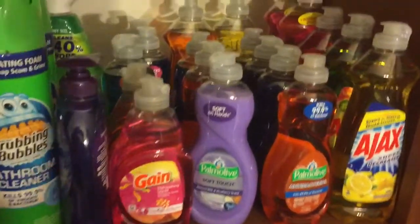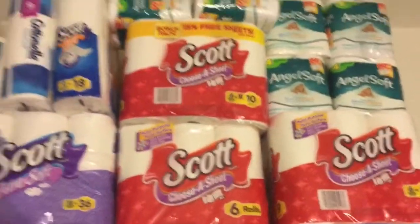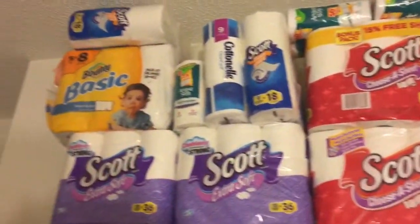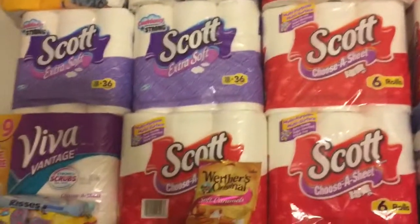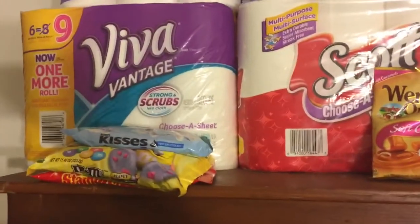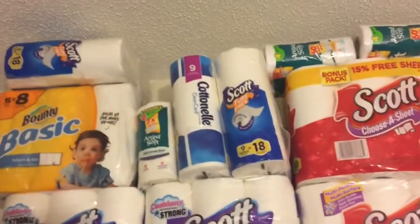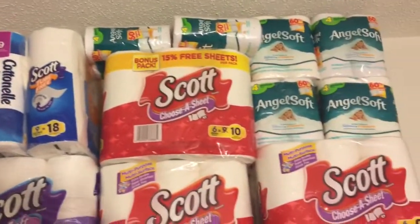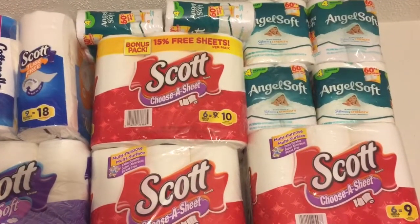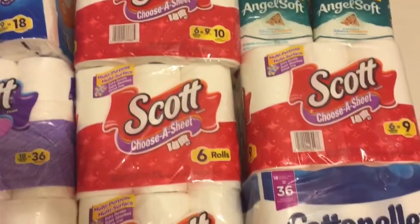This is dishwashing liquid and some cleaning supplies. And up top, we got some paper towels, and we've got some toilet tissue, and that's some candy right there. I know you all remember the 45 or 55 cent coupons, Angel Soft. Get those at the Dollar Tree.